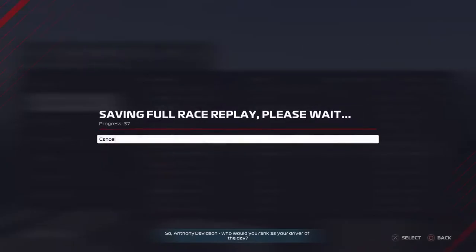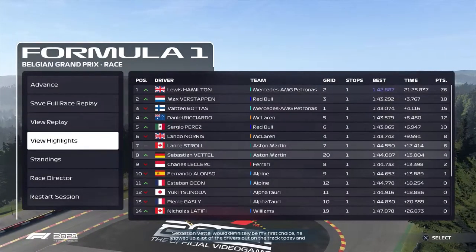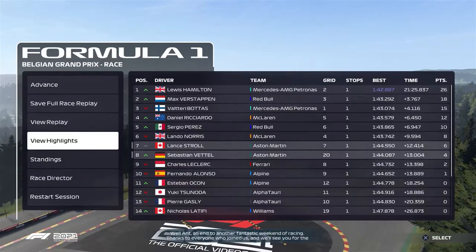Who would you rank as your driver of the day? Sebastian Vettel would definitely be my first choice. He showed up a lot of the drivers out on the track today and didn't show any signs of slowing down. Well, Ant, an end to another fantastic weekend.